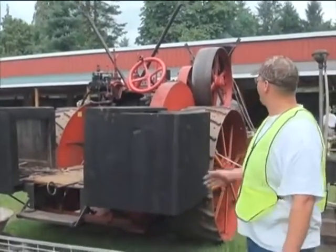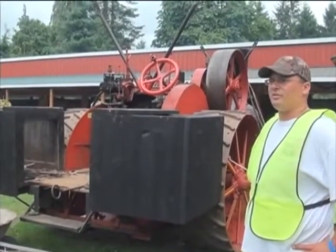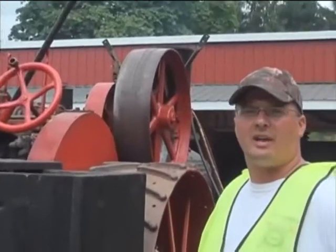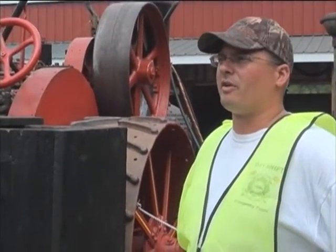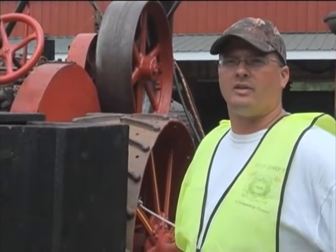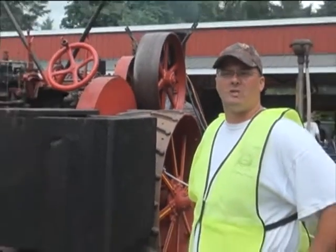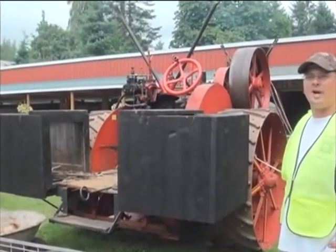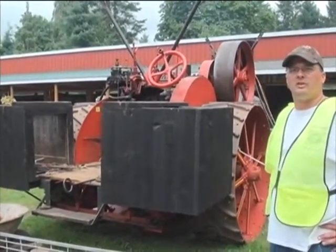Okay, this is a 1911 25-75 Rumley. It is owned by Fred Pollender, and it came out of Montana, out of the Fort Peck water reservoir. It sat underwater for about 40 years. Some ranchers in the area, in a drought, got it up out of the water and up on the bank, and then the water came back up and froze around it and actually broke out one of the front wheels.